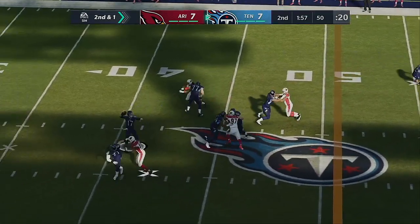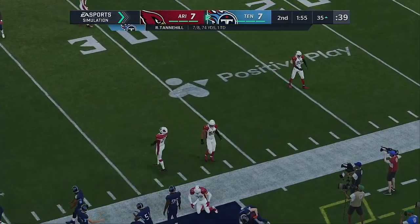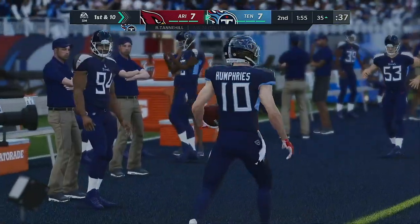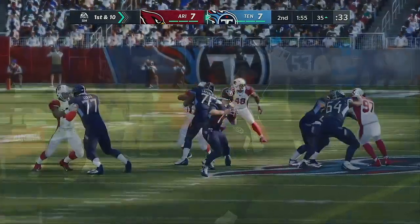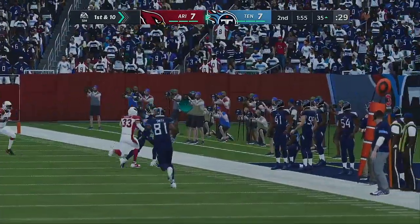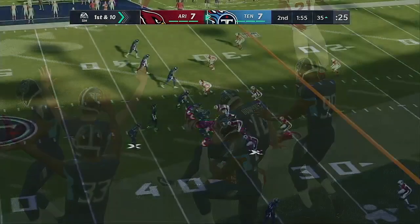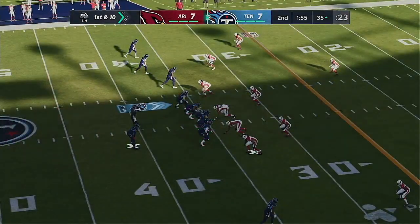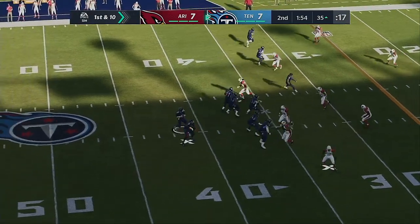From the midfield stripe, they'll look to throw. It's brought in by Adam Humphries. Yeah, he will go out right near the 35-yard line. 15 yards on the play, first down. That's a pretty throw right there. That ball's in the air a long time, but it's right on the money on the right sideline. A really good route, moving the defenders towards the middle of the field before breaking to the sideline. What a completion there. Big time arm strength. Very nice route.